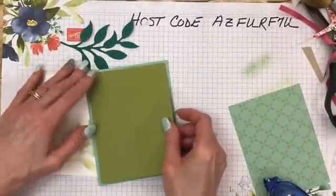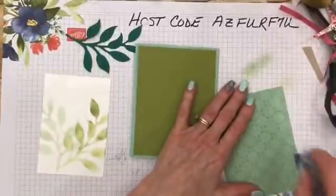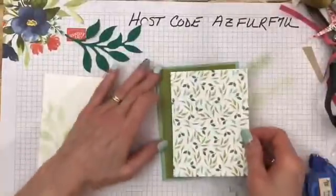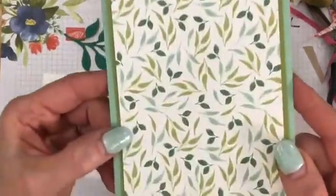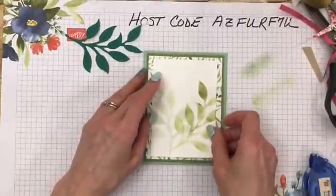Okay, I'm going to glue that there. I'm going to glue that down there. Oh, you can hear it? Good, Judy. Okay, so I know everybody else can hear me. Okay, I'm going to layer that right there. You see why I picked this paper from the annual catalog? Because it reminds me of this. This is going to go right in the middle.